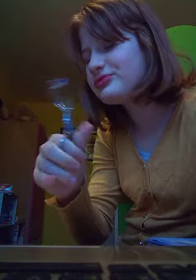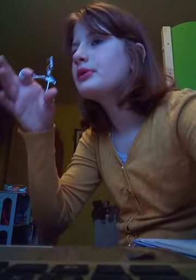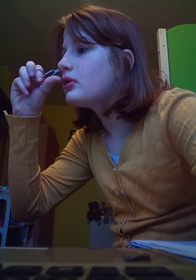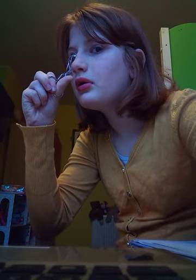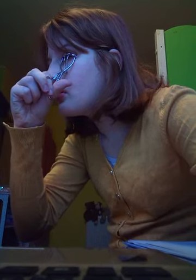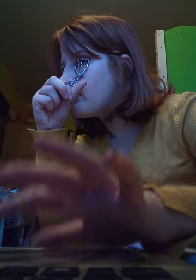I think I'm just going to curl my eyelashes today. This is the curler I use. I like curling my lashes. Sometimes I put lip gloss on here. So I'm just going to hold it in there. And then look at that, so pretty. Maybe I'm gonna put some lip gloss on my eyelids because sometimes I like being creative.